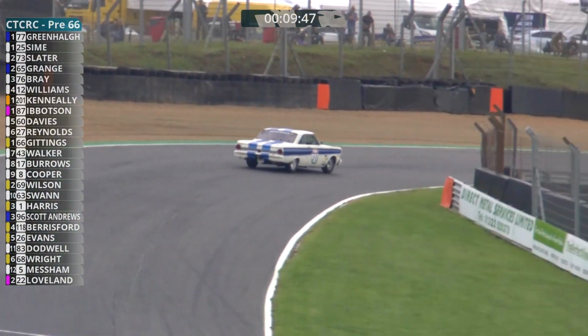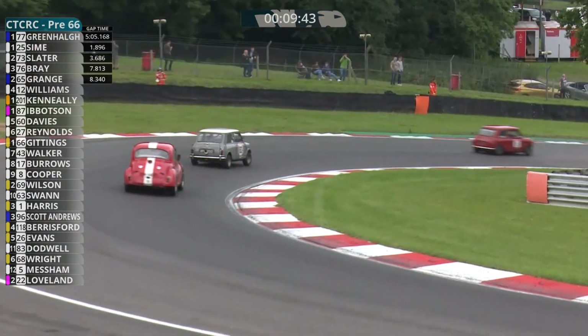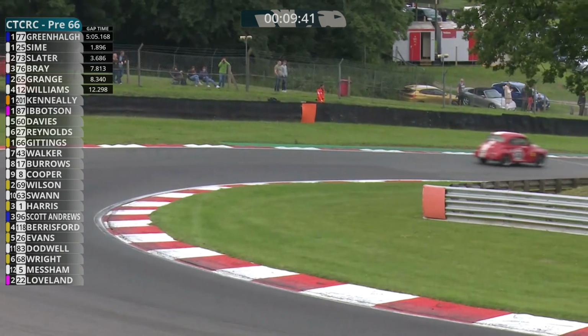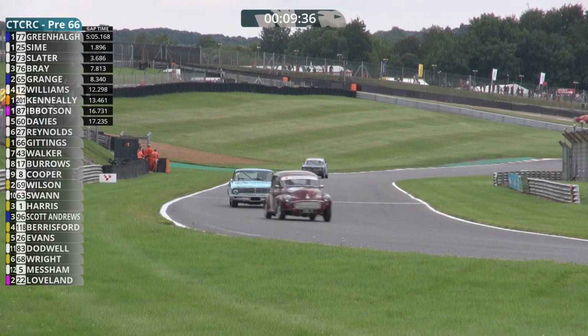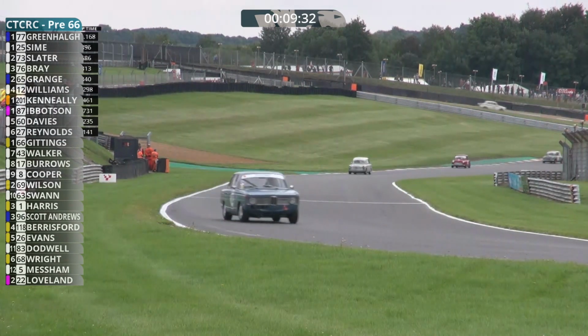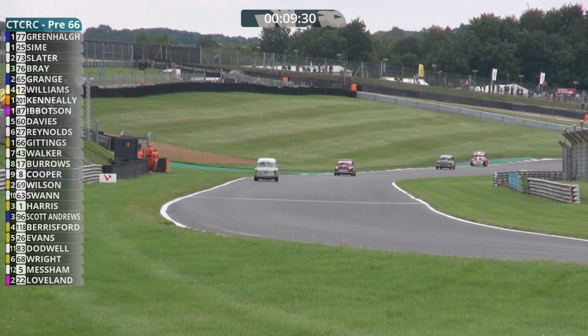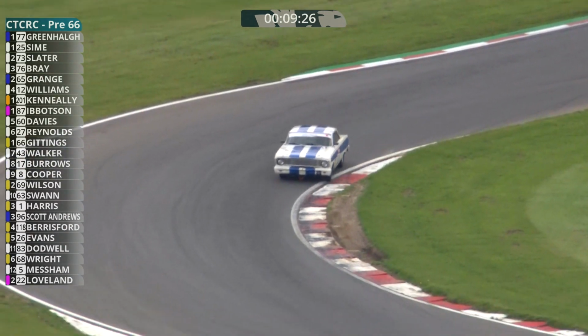Plenty of battling further down the order. And there is Tim Dodwell, number 83. Note the number plates. Yes, he drives that car on the road to the race events. He's owned it since new back in the 1960s. The Dodwell family, great characters in historic racing. Battling with Keith Wright in his Morris Minor there, the Bedfordshire-based plumber.